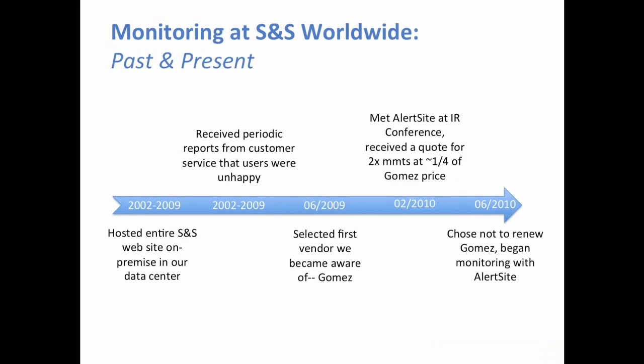Back to you, Kim. This slide basically is just going to give you a sense of how we got from here to there. We are a small company, relatively speaking, and when I arrived at S&S over 10 years ago, the site really at that point was nothing more than static HTML, hosted entirely here on site in Colchester, Connecticut, over what we thought was a fancy brand new T1 line. For the next few years, we worked on building out an e-commerce back end, and we saw a steady increase in our online business every year, and things were good.